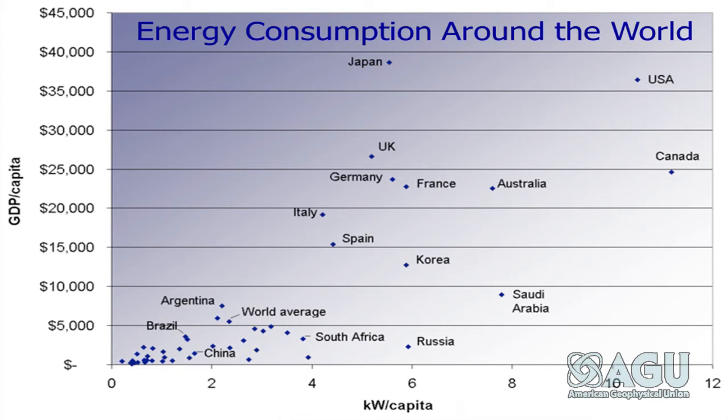My daughter lives in Germany. I know that the quality of life there is quite good, and in France. I've spent a lot of time in those countries, and some in the UK. They use about half the energy.